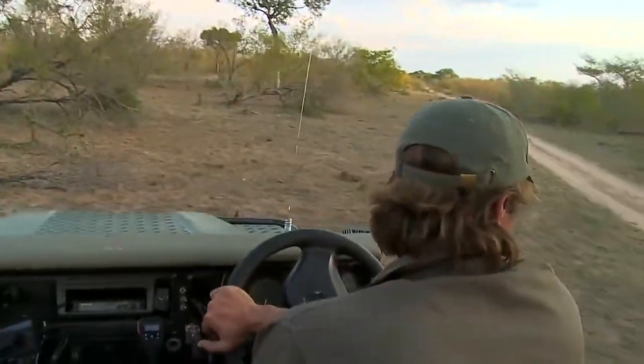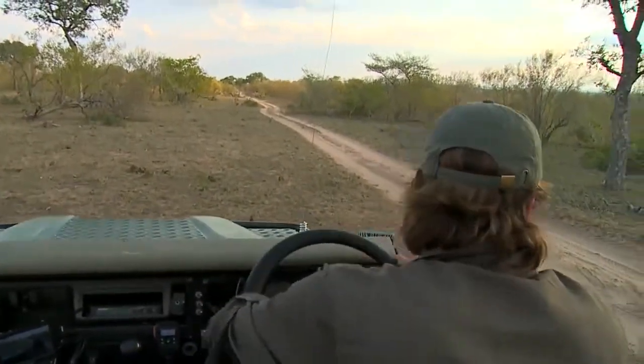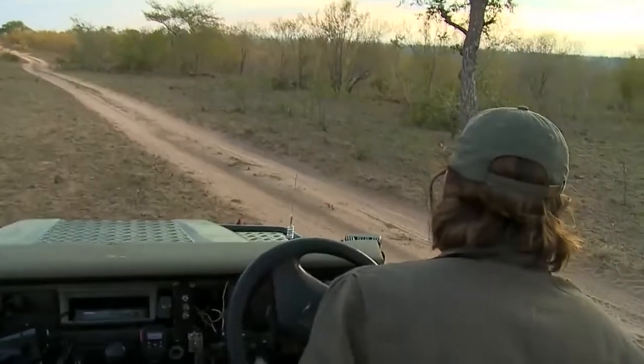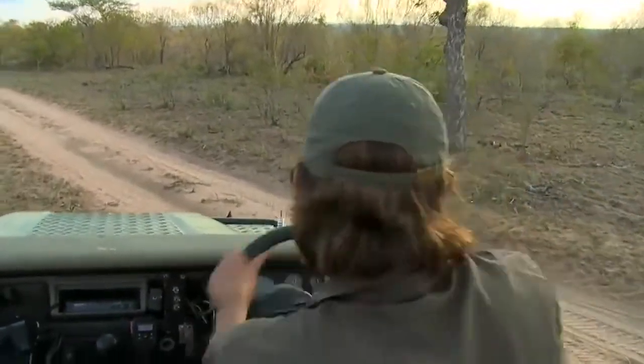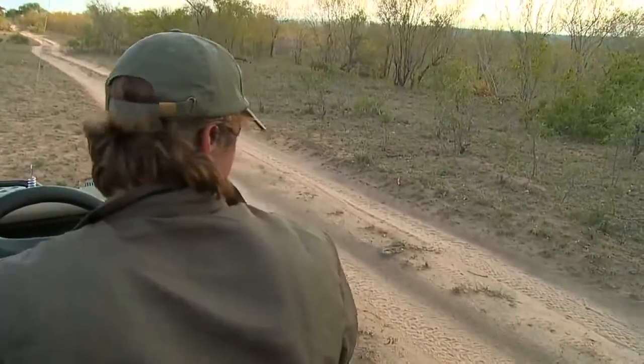As I got out to try and find that very fast lizard, I noticed that there were, even though I've driven over them, quite a few sets of his tracks here.